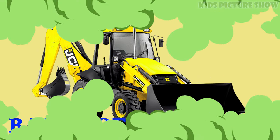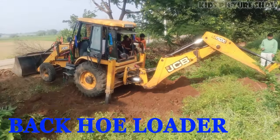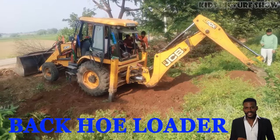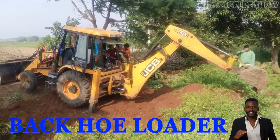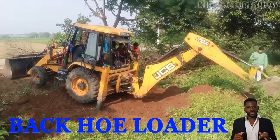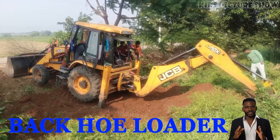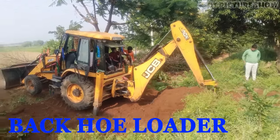Backhoe loader. Backhoe loaders are very popular and can be used for a variety of tasks: construction, small demolition, transporting light construction materials, powering construction equipment, digging holes, landscaping, breaking the asphalt and spreading the asphalt.